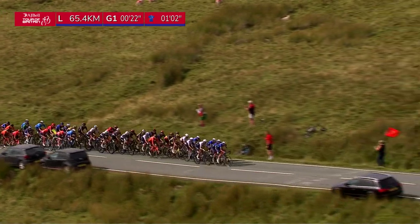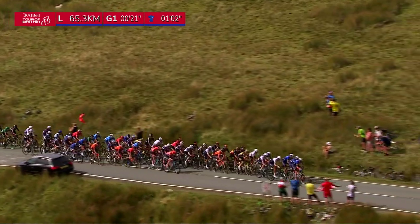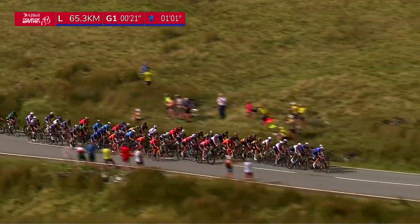Ribblewell type riders moving up now with James Shaw. Rally riders following them up. Back down the line to try and spot the leader.